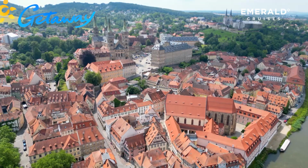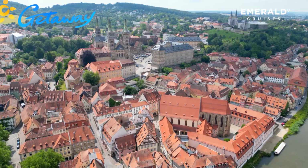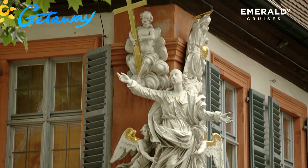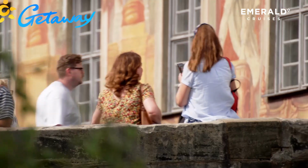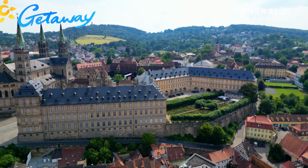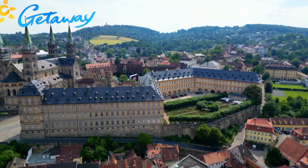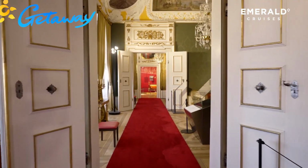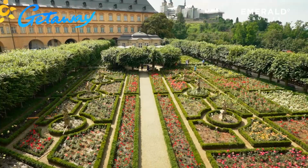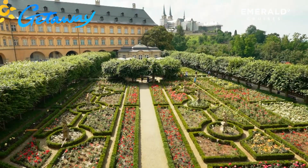The entire old town of Bamberg is a UNESCO World Heritage Site, and despite its small size, it's packed with architectural delights. The New Residence, which served as the seat of Bamberg's Prince Bishops until the early 1800s, is a glimpse into their lavish way of life with its opulent furnishings and even more extravagant gardens.